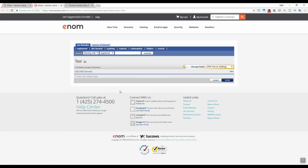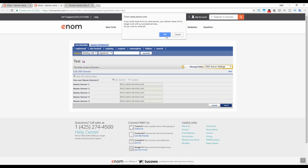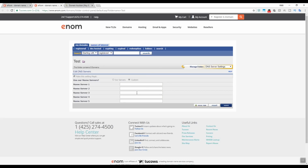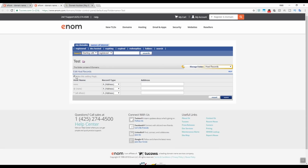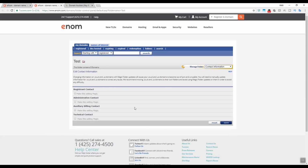So this is a super great system. So I can click make this a magic setting. I can choose our servers or custom, and put in whatever I want. So same thing with host records. I could basically go in and create whatever host records I want. Same thing, I can update contact information this way as well. So it's really fantastic in how it works.